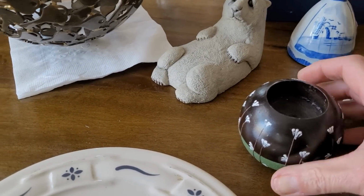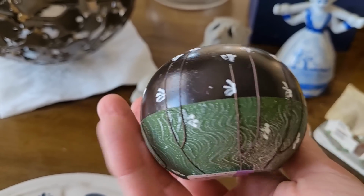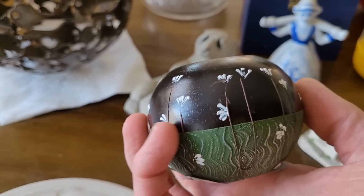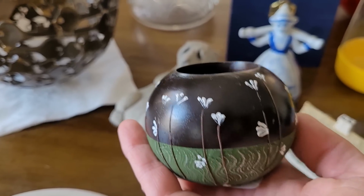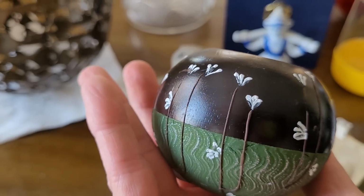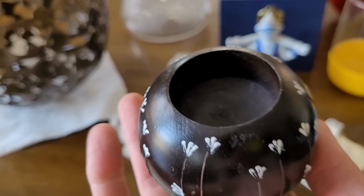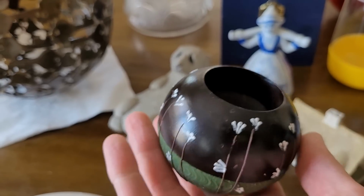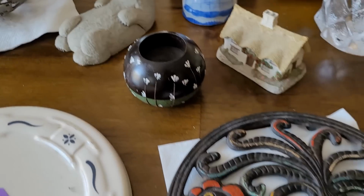I love this piece. It's really artsy, from the colors to the swirls and the green at the bottom. Just looks like flowers are growing, possibly out of the water. It just has a really zen feel to it, very relaxing. The flowers are in relief, they're painted. Just really pretty, very simple but pretty. 99 cents on this. I am going to ask $18.